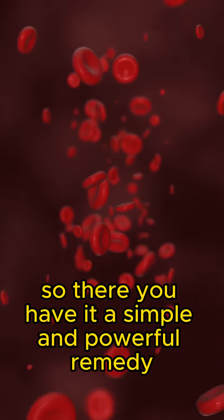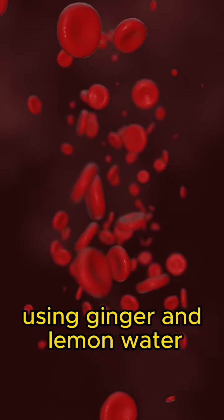So there you have it, a simple and powerful remedy using ginger and lemon water.